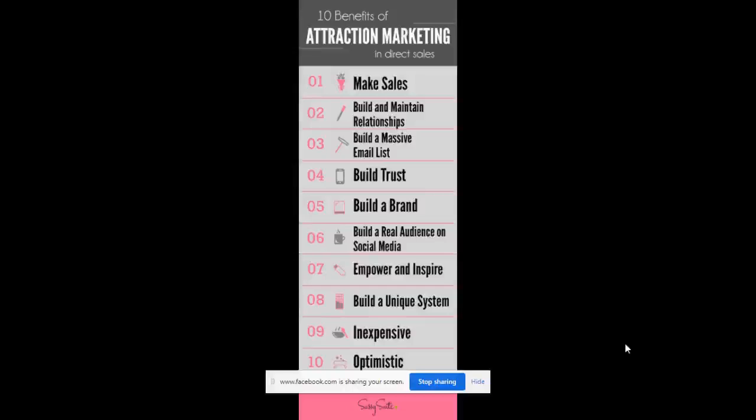Now, attraction marketing is a way we can provide personalized service and information to our customers. In doing so, we're able to build a relationship, establish trust, and have a way to effectively engage with our customers. So here's a list of 10 benefits using attraction marketing, specifically in direct sales, which is what we do, according to Brenda Stir. It's going to help you make sales and add new representatives to your team.